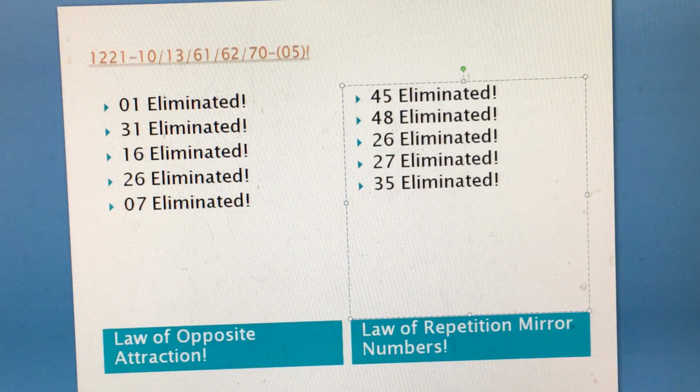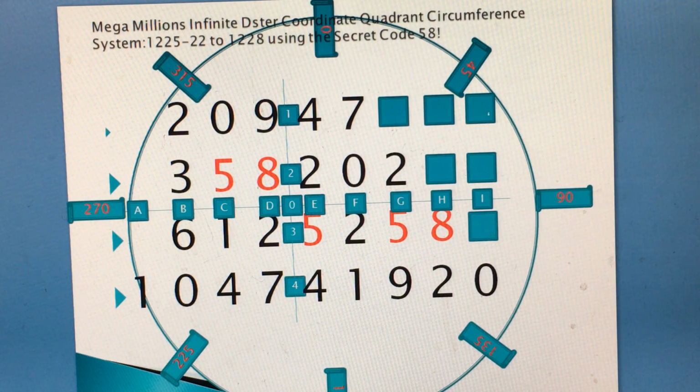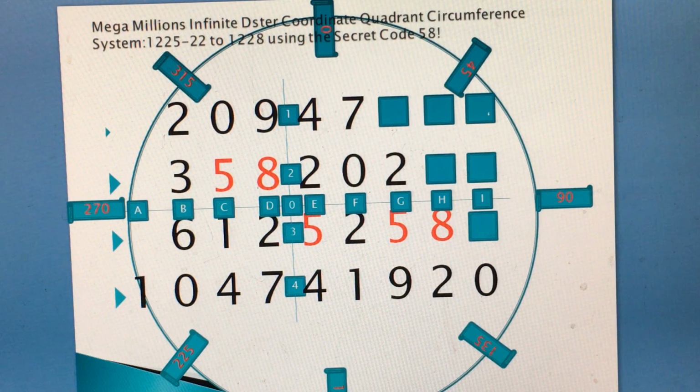Right? And let's go back to our diagram. Show where our hitting points are. So we have the winning number that cannot be played from the lateral are 10, quadrant 3, 13, quadrant 1 and quadrant 3, 61, quadrant 3, 62, not on the list. So for the 60, you only have 36, 63, 16, 61, 06, 60, 46, 64. That's pretty much it. And the 70 cannot be played in quadrant 2 using the law of repetition.